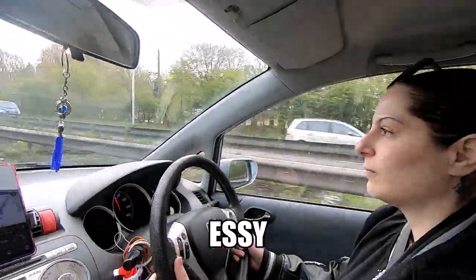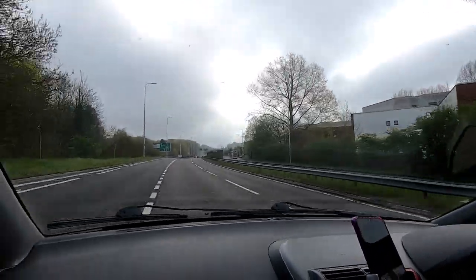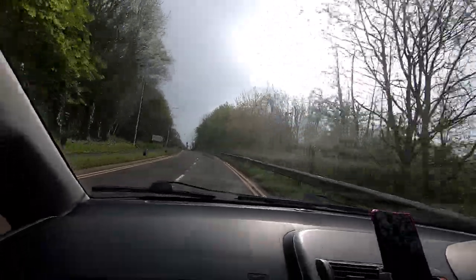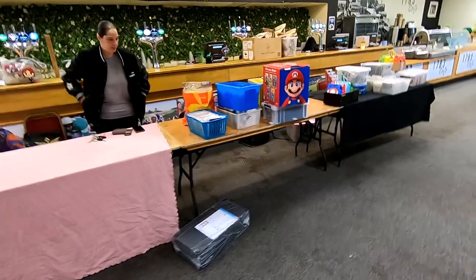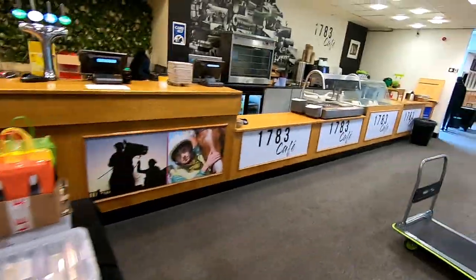So I'm here with Essy now, and we're in Brighton. We're not far away from the race course, about 10 minutes away. The car is fully stepped, ready to go. We're in a place called Falmer. So just arrived at the venue, and we've got all the stuff at the car. So all the stuff's on the table now. And yeah, it's a really nice venue actually.